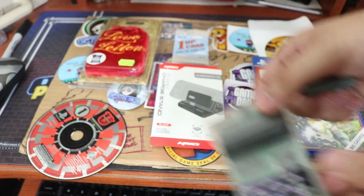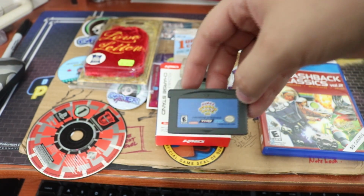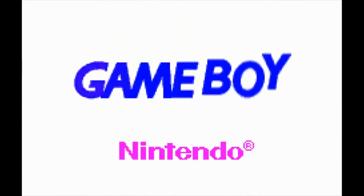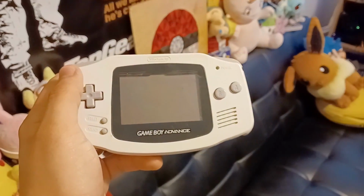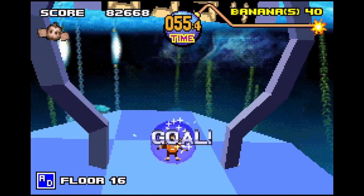Notable for this vid though is what's attached to the back of the Game Shark, or front. I can't really tell what side this is supposed to be, but anyways, it's Super Monkey Ball Jr. But wait, I might hear you say, Super Monkey Ball Jr. came out in 2002, and the Game Boy Advance came out in 2001. That means it's not a launch title, and to that I say, you're right.